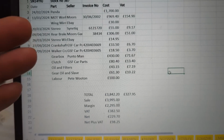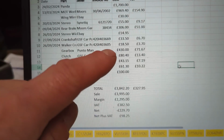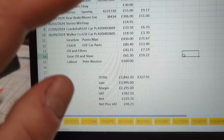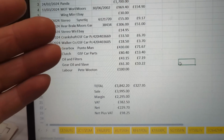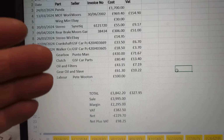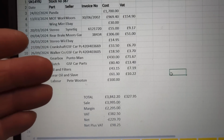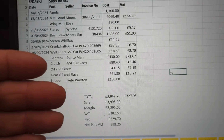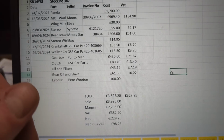I mean, obviously this is a bit of an extreme example because of the gearbox, but even if you take the gearbox out of it, you're still only talking about £500 profit, £600 profit. So we're still not working with huge numbers here. And I always say the net profit for a dealer on a used car is normally about 10 to 15%. So if you come along to look at a £4,000 car and ask for £500 off, you're pretty much asking for all the profit out of the car.